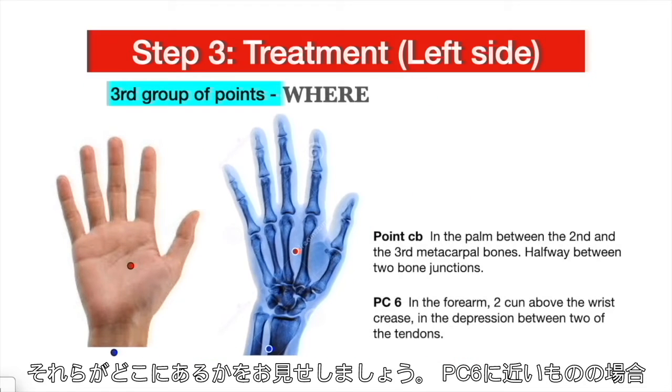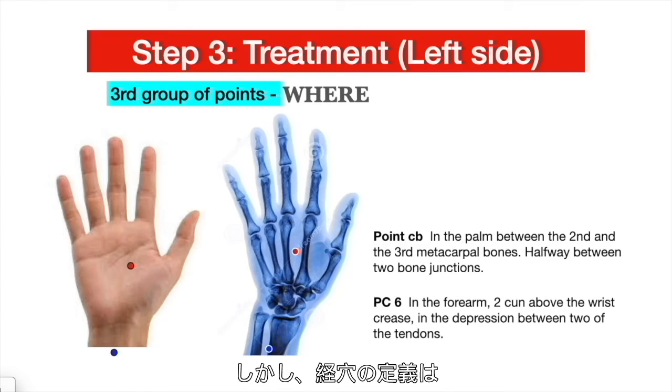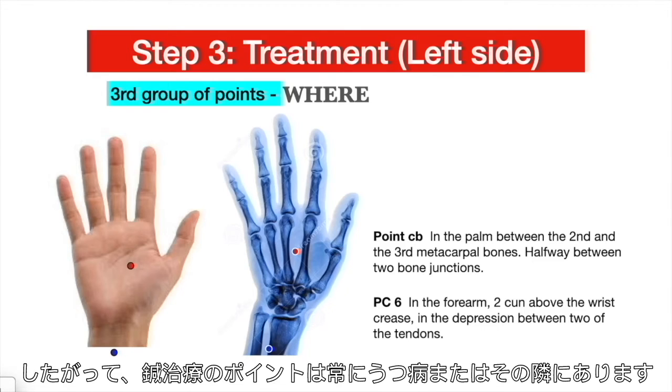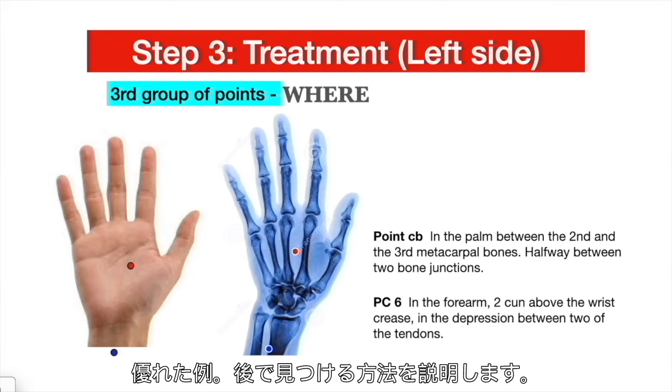For the one close to PC6, it is okay to locate it by sun or proportion. But keep in mind that the definition of an acupuncture point in Chinese is a cave, hole, or a den, so an acupuncture point is always in a depression or next to a concavity regardless of the landmark. PC6 is one excellent example. We will show you how to locate it later.